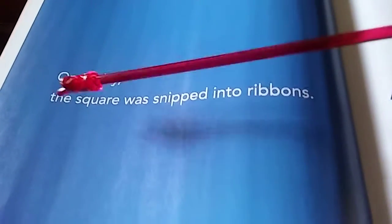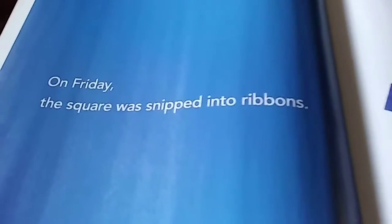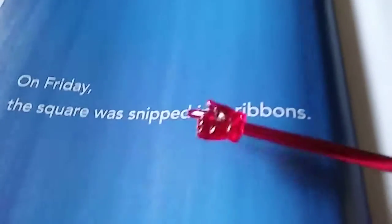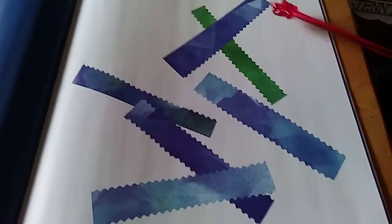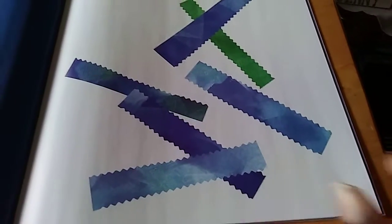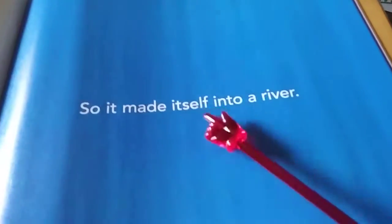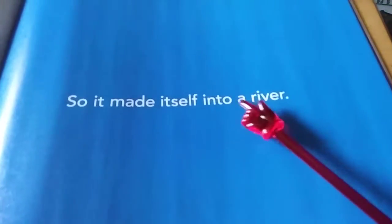On Friday, because the day before was Thursday, yay, you got it. So on Friday, the square was snipped into ribbons. Ribbons? Yes, ribbons. Let's count how many pieces of ribbons. 1, 2, 3, 4, 5, 6 pieces of ribbons. So it made itself into a river.